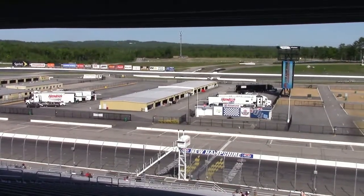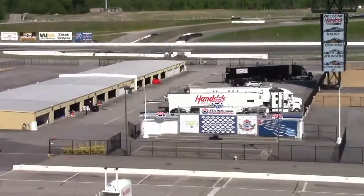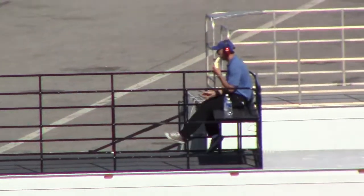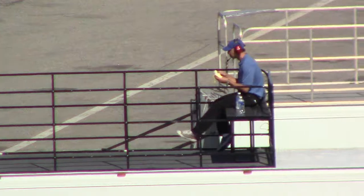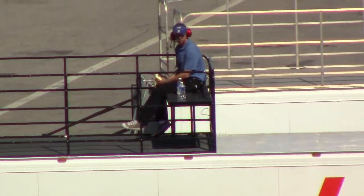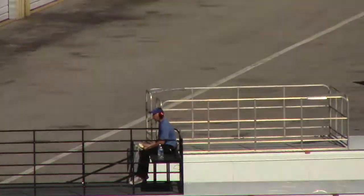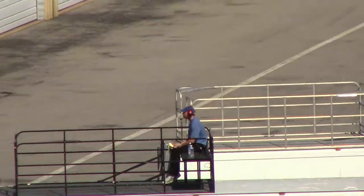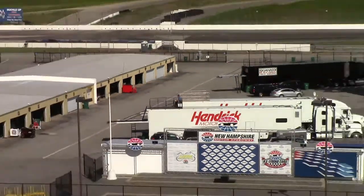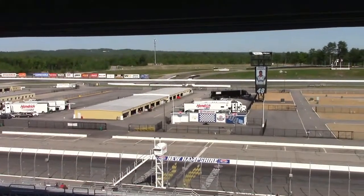So, we're going to take a quick break. Hold on one second. Who is that on top of the pit trailer? Is that Chad Knaus? Might be Chad Knaus. I'm not entirely sure. So we're going to take a break. On the other side of this break, we're going to have more testing for you. So just don't go anywhere. We'll be right back.